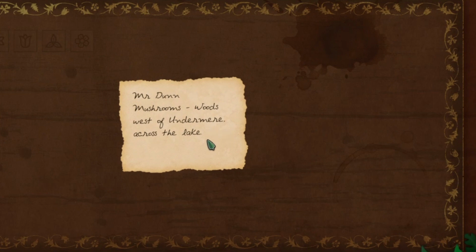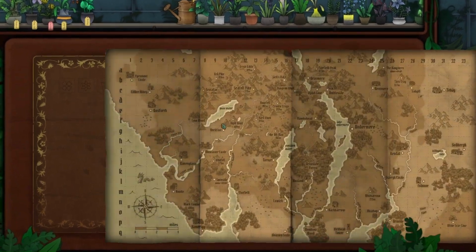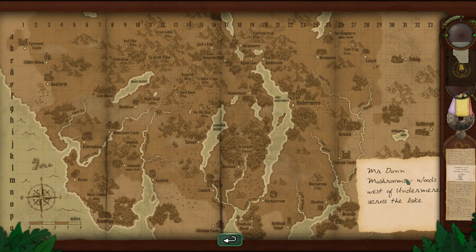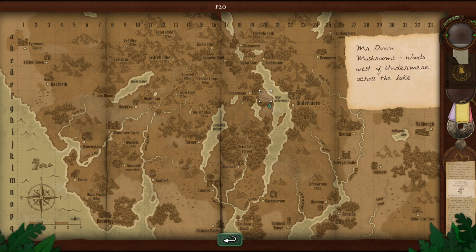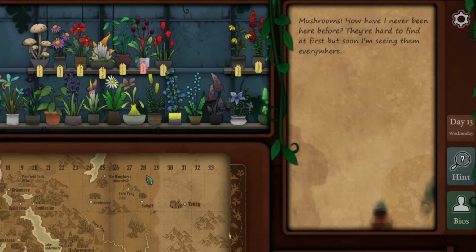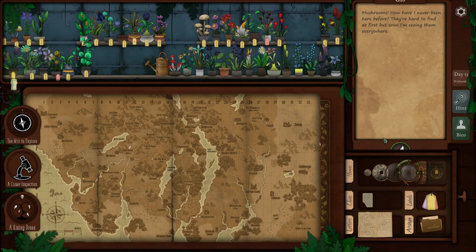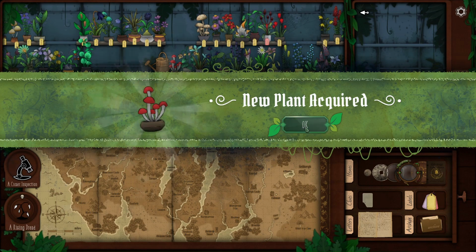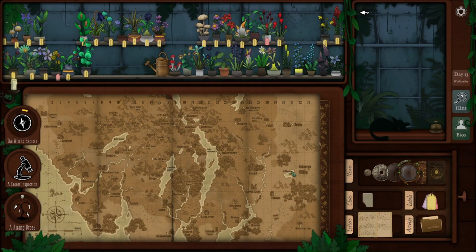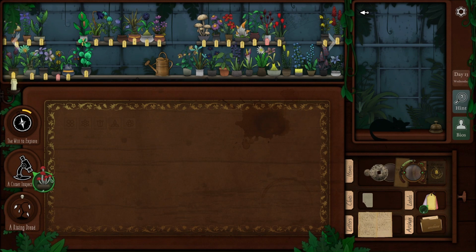Mr. Dunn, mushrooms, woods west of Undermere, across the lake. Cool. So, woods west of Undermere, right here. Well, probably here. Mushrooms! Have I never been here before? They're hard to find at first, but soon I'm seeing them everywhere. Ooh, Pippin and Merry would also be excited. Mushrooms! So yeah, let's see if we can identify this then, because she'll be back tomorrow.